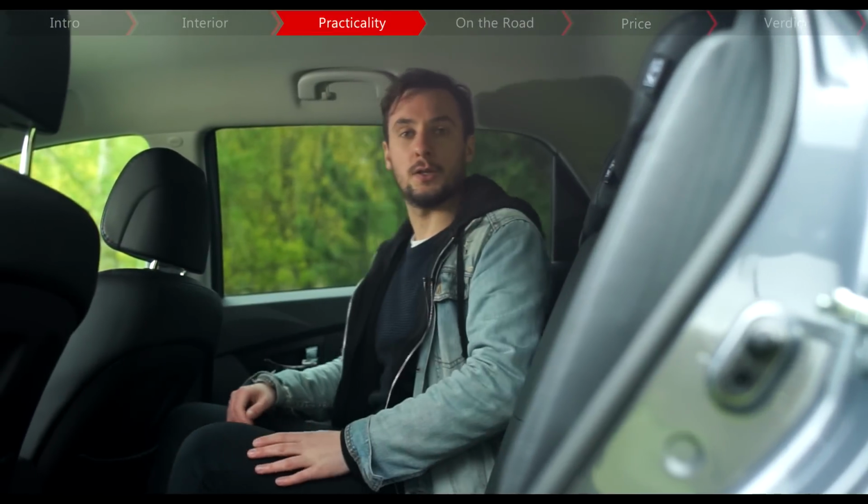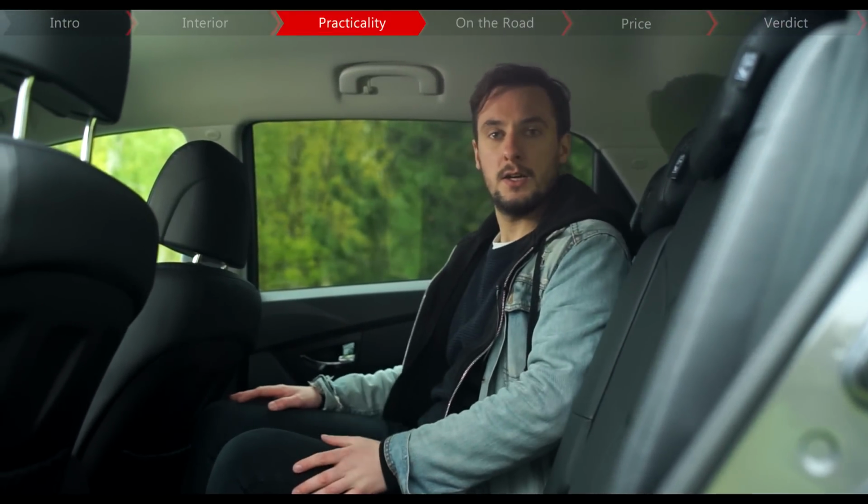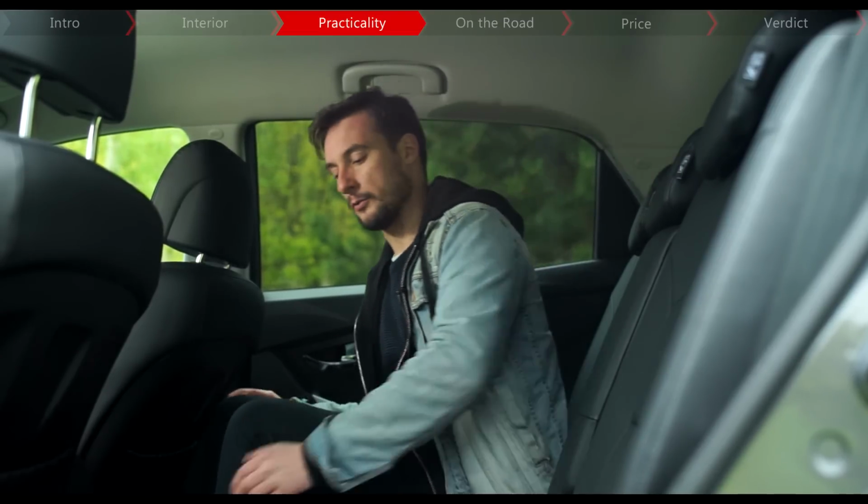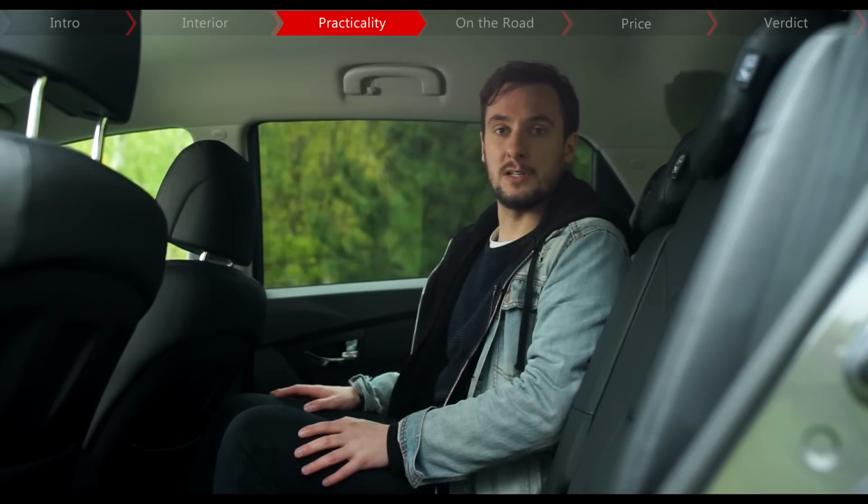One of the best things about the Korando is the sheer amount of space inside. Thanks to a long wheelbase, there's lots of room for passengers, and despite the fact that this car is four-wheel drive, there's a flat cabin floor in the generously proportioned back.